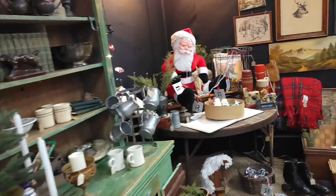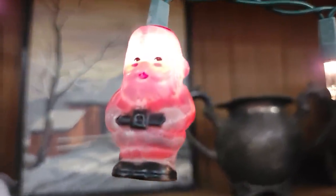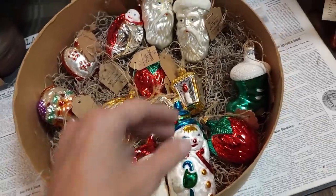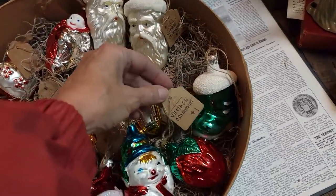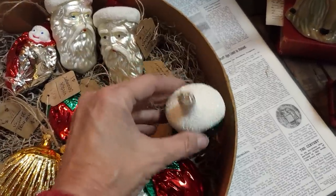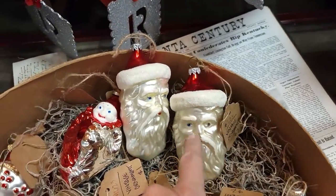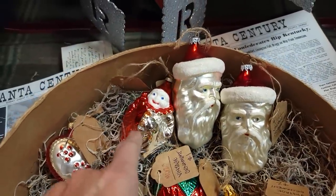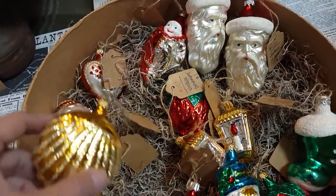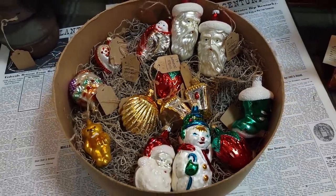Indeed. Look at these little Santa lights. How cute are they? Look at these fantastic glass ornaments. Look at this strawberry. They're only like $1 or $2 each. Look at that, $2. And it's got the little frosted on the top. Little Santas, they're only $2. I'll make an exception and get a clown. $1, $1. I think I'm gonna buy the whole kit and caboodle of these. I'm just gonna take this whole thing up to the register.